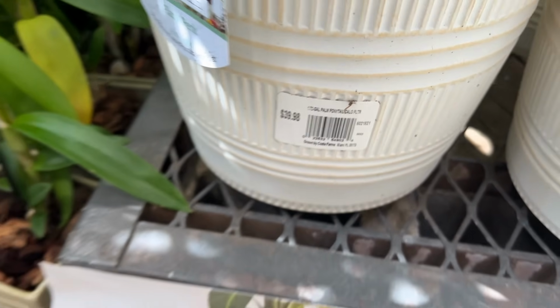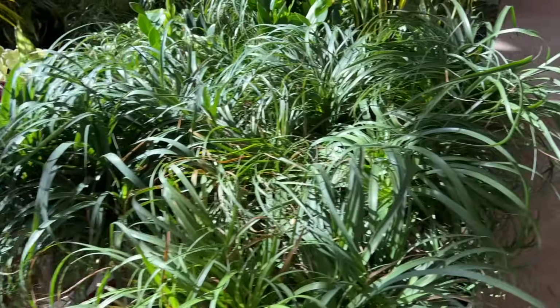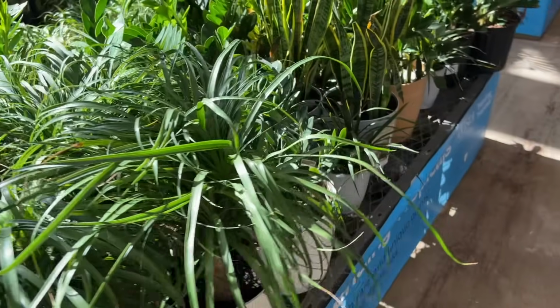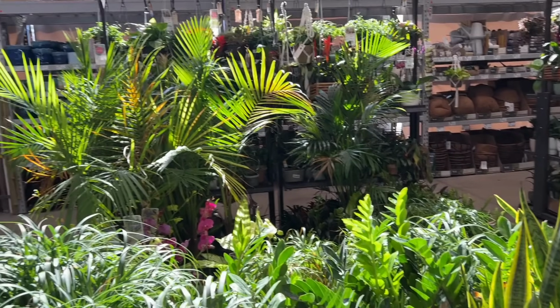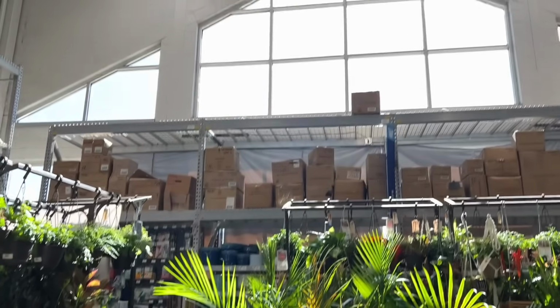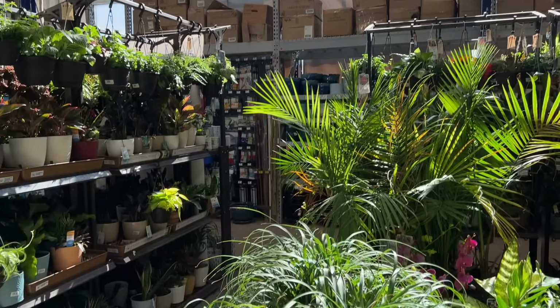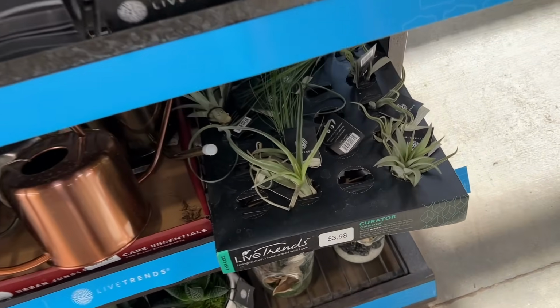$40 for these ponytail palms. They had a lot of them. It was a lot. Yeah, this location looks pretty not the best, but I did notice they moved everything around, so that was pretty refreshing. I am really excited to see what kind of plants they're going to put out.